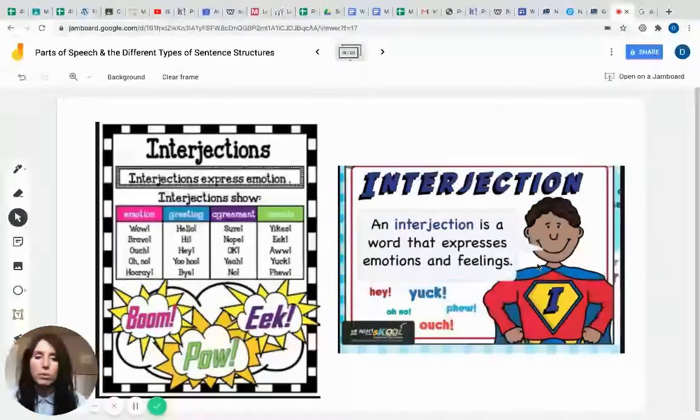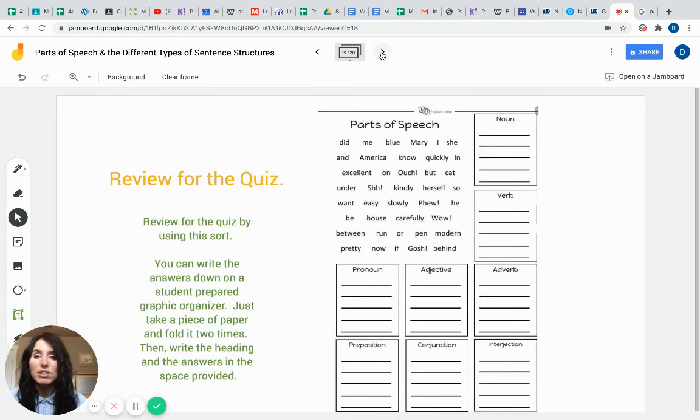So you can see this boy, he is a superhero because he is super at interjections, just like you too. And remember, an interjection is a word that expresses emotions and feelings. Emotions, which are feelings. And then all of these other things too. Hey, yuck, oh no, ouch, and phooey. Perfect. Okay, so now it's time to stop and do a review.